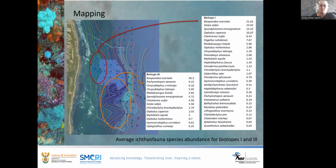In the preliminary pilot study, it was shown that, for instance, fish communities found at different biotopes were different, even for different seasons. Not all seasons, but definitely differ between some of the seasons.